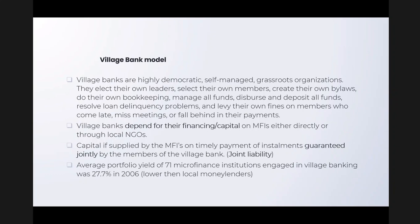Otherwise, if we compare it with the business loan rate charged by commercial banks, 27.7% is a lot higher. But if we compare it with the rates charged by local money lenders, then it is lower.